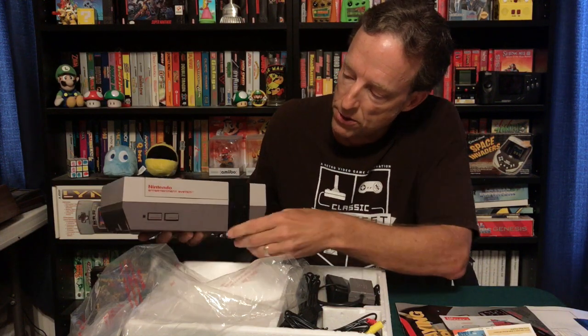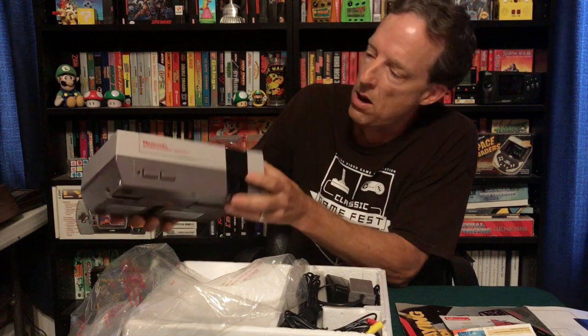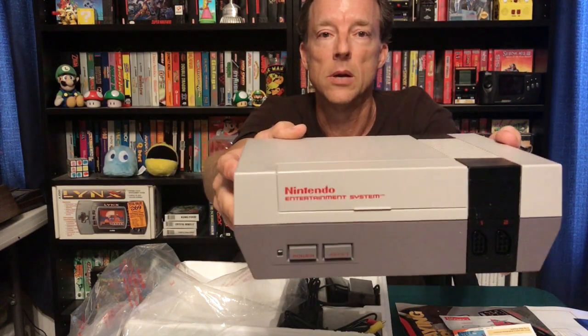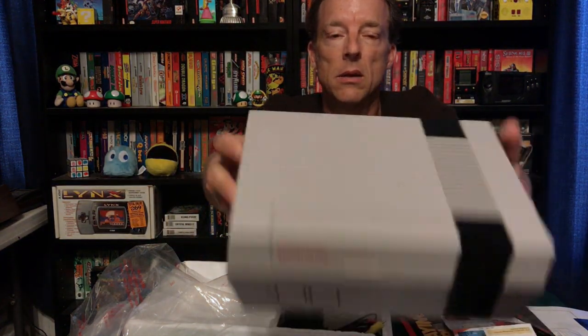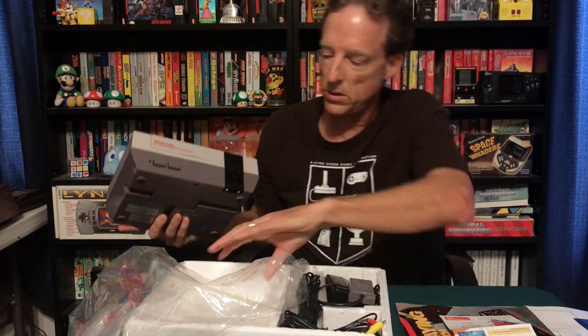The buttons are very sure, and it's just in beautiful condition. It's not scuffed at all. It looks absolutely brand new. It is gorgeous. Either barely played or not played at all, but it's gorgeous.